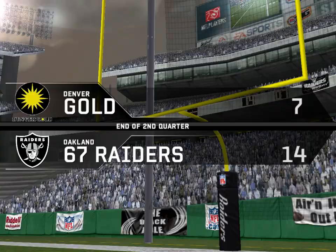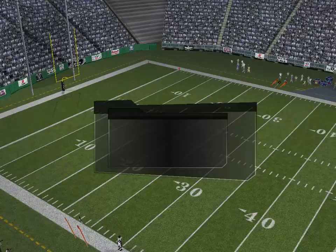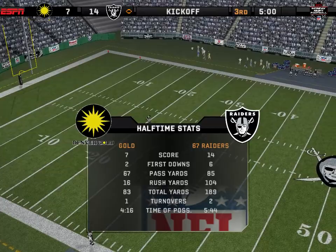Going into halftime, the score is 14-7. The Raiders, 14, the away team, 7. We're ready to begin the third quarter of play.